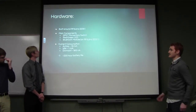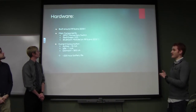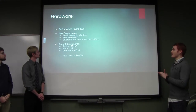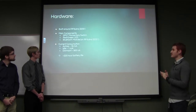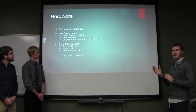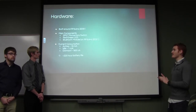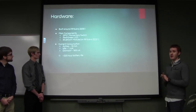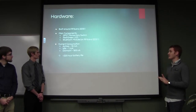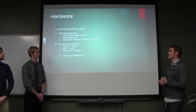You can see, in terms of main components, we have the switch itself, a red-green LED, and then the integrated Bluetooth and MCU module. In its active state, the power consumption stays within about 18 milliamps or so. During idle, while it's searching to pair or searching for a button to be pressed, it stays about a milliamp. And while it's just dormant, waiting for a phone to connect, the battery stays within about 900 nanoamps, which keeps us in that initial requirement of battery consumption.